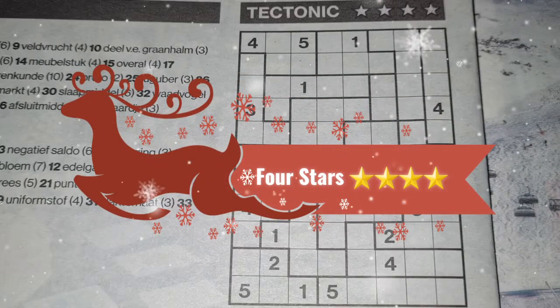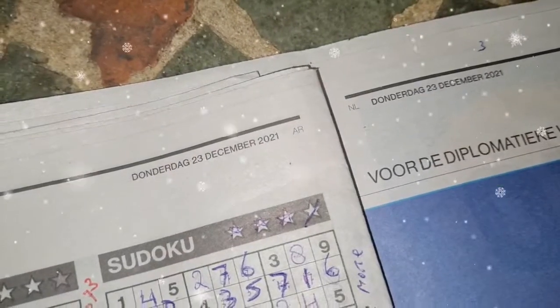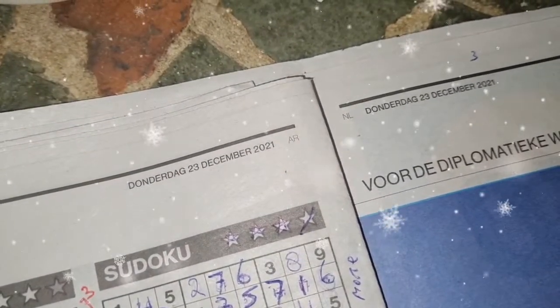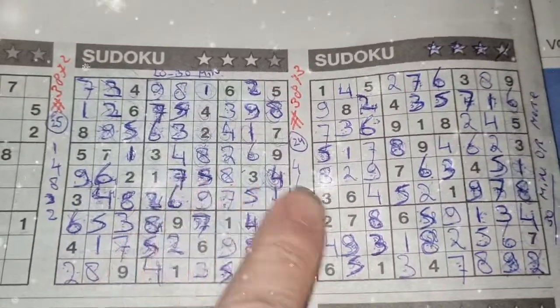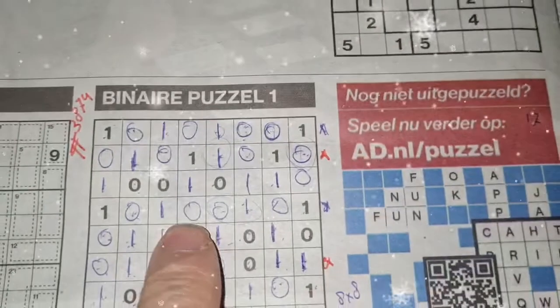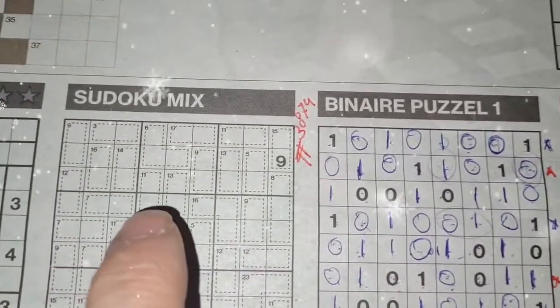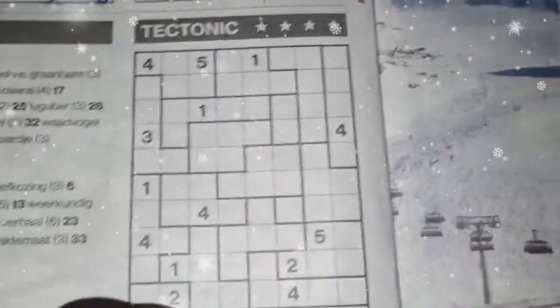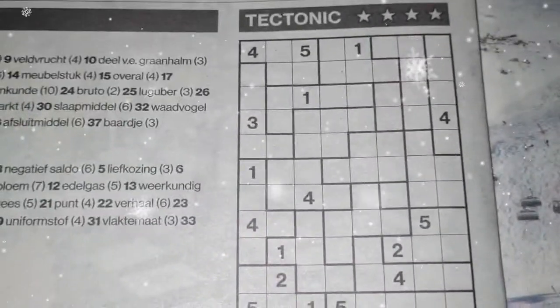Welcome back with the fourth puzzle in this additional of today's newspaper on Thursday, yes, still Thursday, December the 23rd, 2021. I've already done three puzzles, Sudoku with two stars, the four stars, and a binary, so two puzzles are left. I only do five of them today. Killer Sudoku and the Tectonic. Oh, it's 4 stars. Alright.